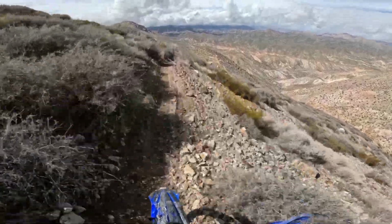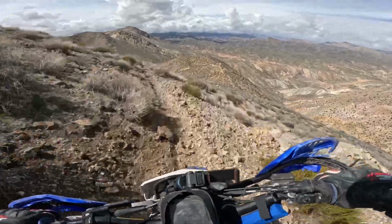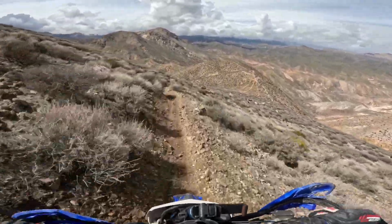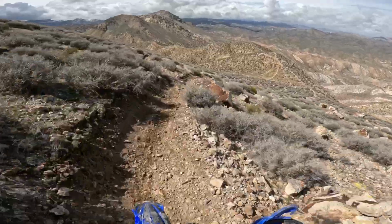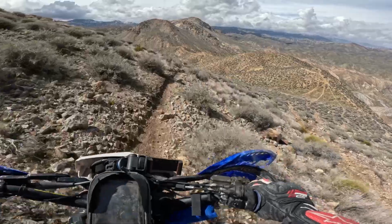So now we're on a part of the trail we've never been on before. We're going to go around the mountain, and then we're going to summit it from the other side. Which, ooh, that's going to be its own video because it is a beast. It's a whole other level above what we've been on so far.